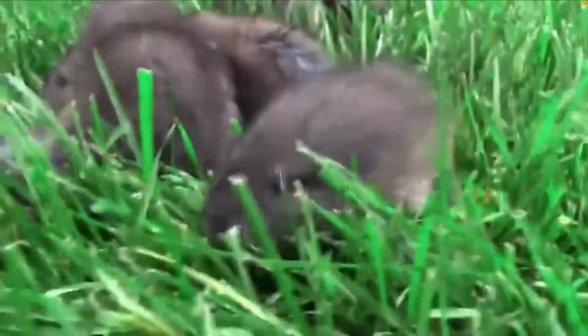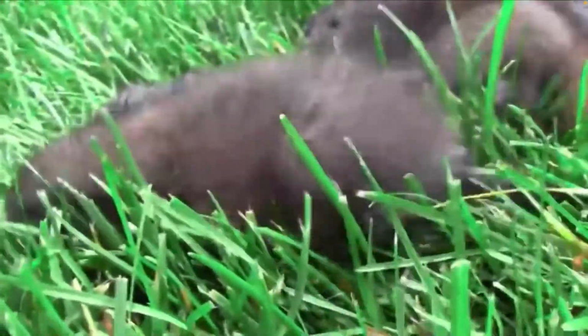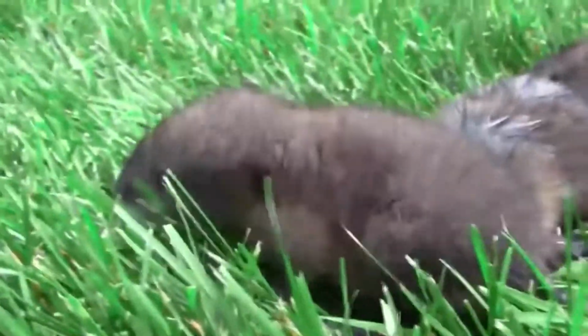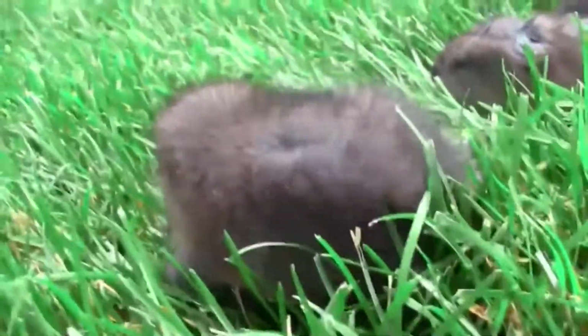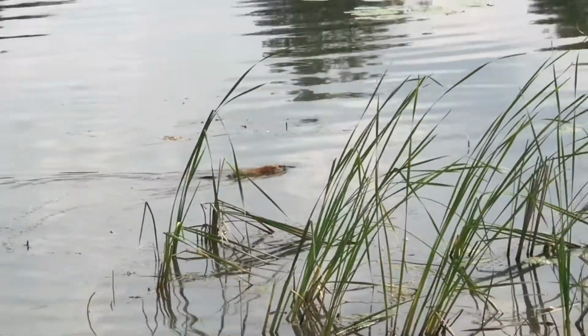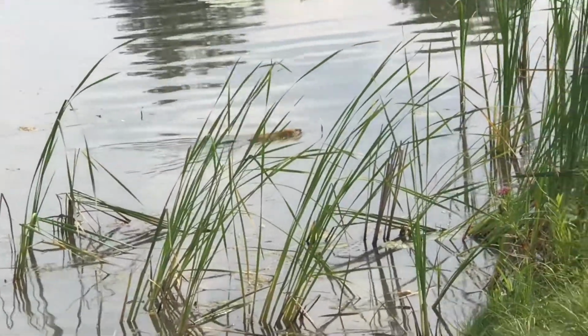After 21 to 28 days, they are weaned and begin feeding on plants and can swim, dive, and live in the den on their own. After about 6 weeks, they either leave or stay with their parents until after winter. When the next breeding season starts, the young will usually leave and set up their own territories.